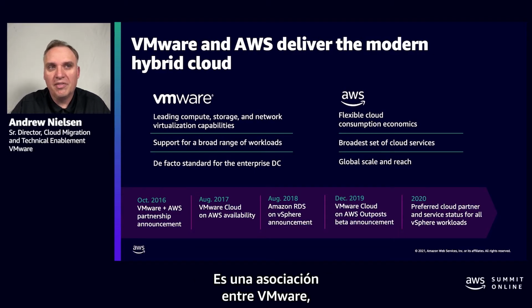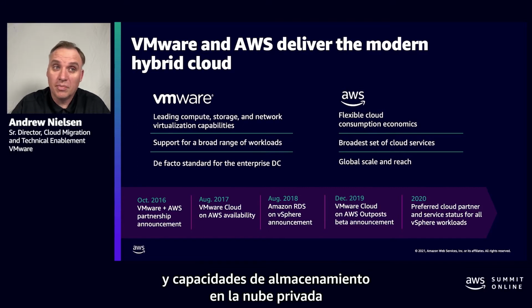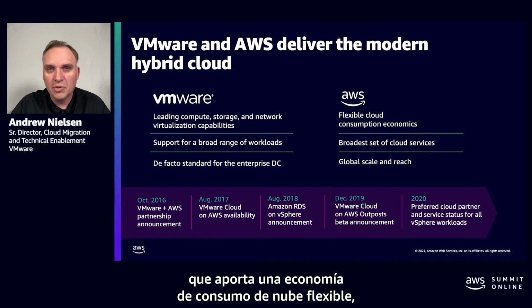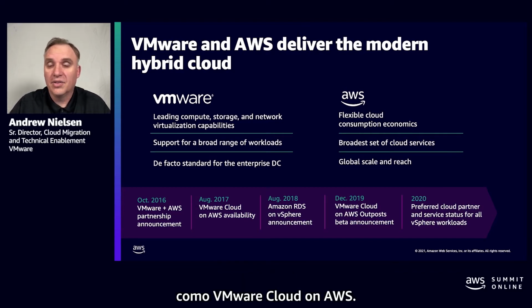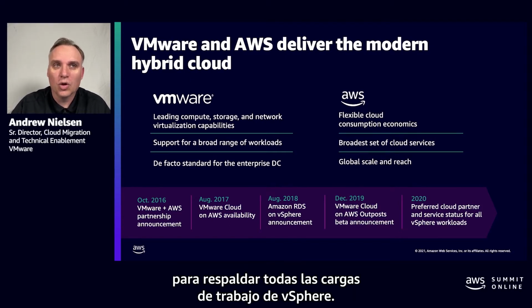It is a partnership between VMware, who's the leading vendor of compute, network, and storage capabilities in the private cloud and in the data center, supporting a broad range of workloads, and AWS, the leader in public cloud that brings flexible cloud consumption economics, a broad set of services, and global scale and reach. This partnership goes all the way back to 2016 and continues now in its 5th year today, as VMware Cloud on AWS is our preferred cloud partner with a service status to be able to support all vSphere workloads.